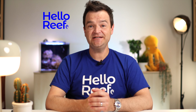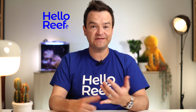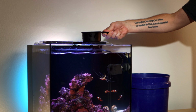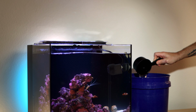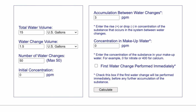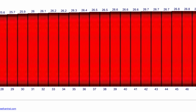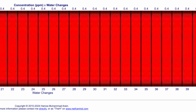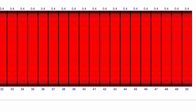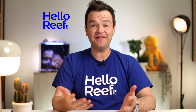Let's say you up your weekly water change to 20%. Now your nitrate levels will be 40 parts per million after 50 weeks and never go higher than that. Let's put this into perspective for you using the 15-gallon HelloReef tank. With a 1.5 gallon, 10% weekly water change, here are the numbers. If you add 3 parts per million nitrate each week, after 50 weeks, your tank will have under 27 parts per million nitrate. And if you add 0.05 parts per million phosphate each week, you only have 0.4 parts per million phosphate after 50 weeks. And if you're willing to do a 3-gallon, 20% weekly water change, you can cut those numbers in half.